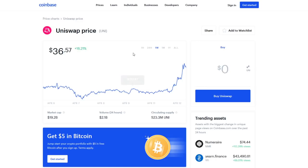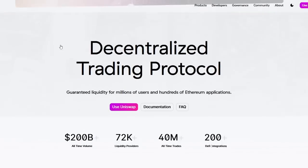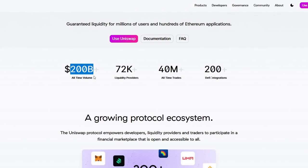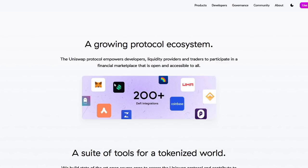But without further ado, let's jump into the quick Uniswap overview for those of you who don't know how to use it. So you go to uniswap.org. They have an announcement of Uniswap V3, where you can get more details. It's a decentralized trading protocol, guaranteeing liquidity for millions of users in hundreds of Ethereum applications. So you can suspect that this will be just for Ethereum applications or Ethereum tokens that you can swap for. You see the all-time volume of 200 billion already, 72,000 liquidity providers, as well as 40 million plus all-time trades and 200 plus DeFi integrations. So there's a lot going on, a lot of growing in this protocol system.